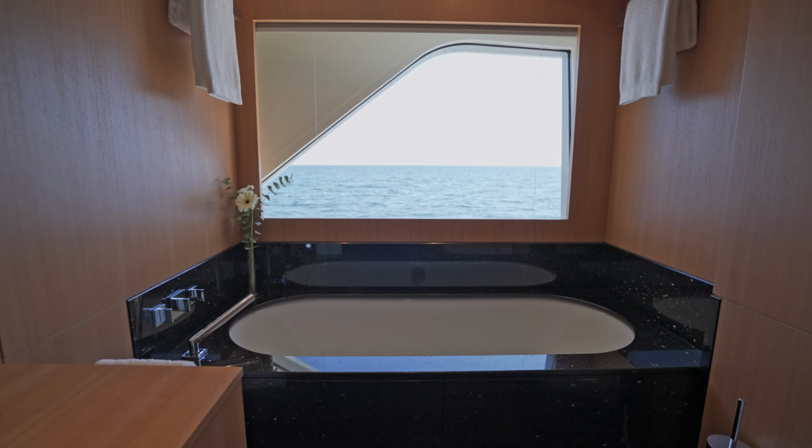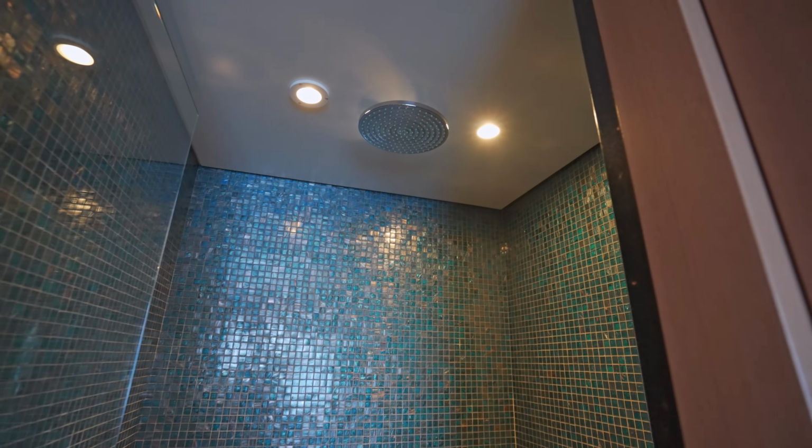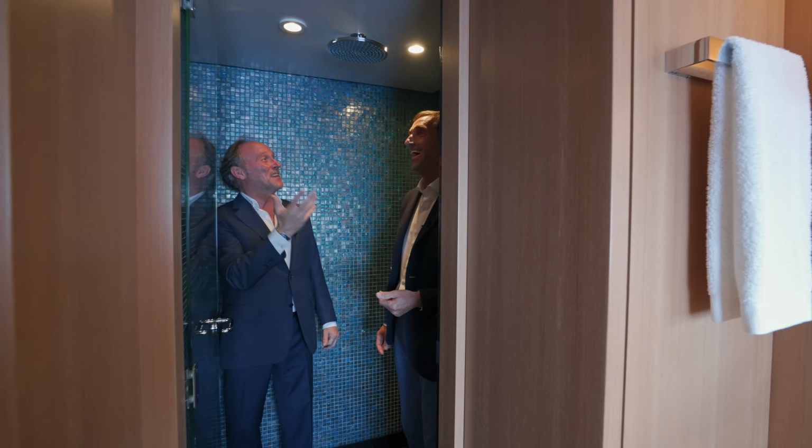Let's just take a look at the size of the shower. Okay. The size of this is for two people.